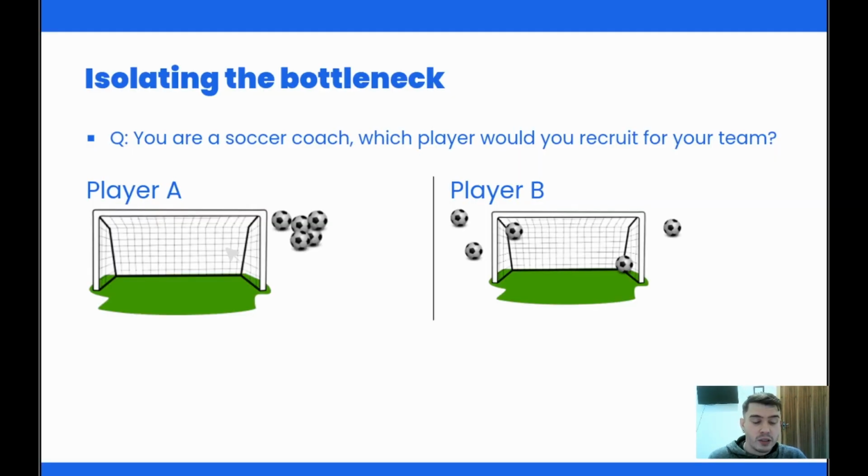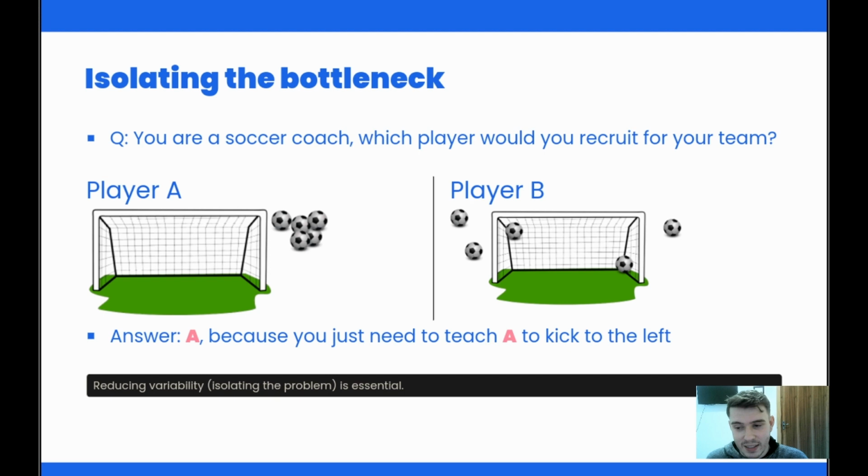Let's talk about a very important part when you are optimizing your application, that is isolating the bottleneck. Okay, so let's take a look at this analogy. You are a soccer coach, and you have player A who kicks all the balls to the same wrong location, and you have player B who kicks randomly, but eventually makes the goal. Which one would you choose for your team? The answer is player A, obviously, because you just need to teach A to kick to the left. Reducing variability is essential, okay?